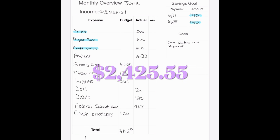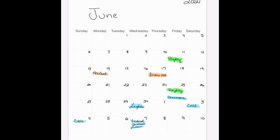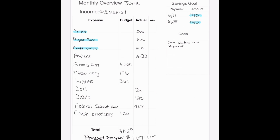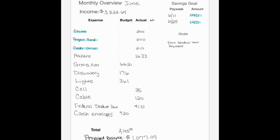And oh, I didn't have something down here. So let's do, I have to have my projected balance. So let's take that away from the $3,222.64, and the projected balance should be $1,077.09 for the month, because I think I have everything. I mean, I seriously, the lights, still cable, federal. And I have my lights in here. Okay. So basically, this is the monthly overview for the month of June.